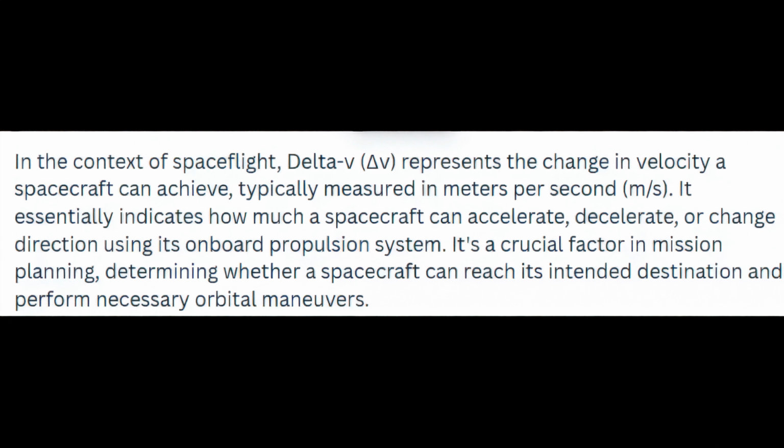Very interesting. But in the context of spaceflight, the delta V sign that we saw represents the change in velocity a spacecraft can achieve, typically measured in meters per second. It essentially indicates how much a spacecraft can accelerate, decelerate, or change direction using its onboard propulsion system. It's a crucial factor in mission planning, determining whether a spacecraft can reach its intended destination and perform necessary orbital maneuvers. Again, it's much better to pull up beside an object instead of going head on.